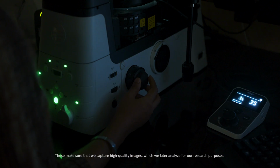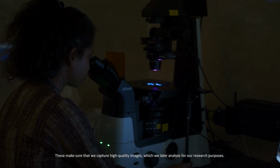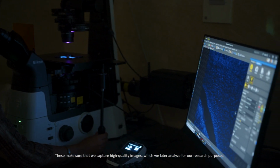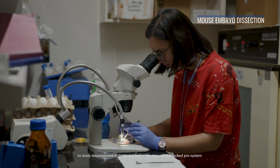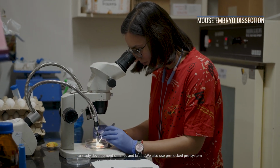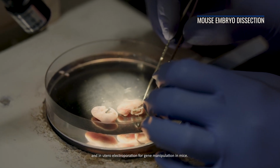We use fluorescence, bright field and confocal microscopy techniques in our lab. These make sure that we capture high quality images, which we later analyze for our research purposes. These are mouse embryos, which is another model organism that we use in our lab to study development of limbs and brain. We also use the Cre-Lox system and in utero electroporation for gene manipulation in mouse.